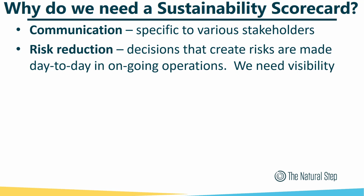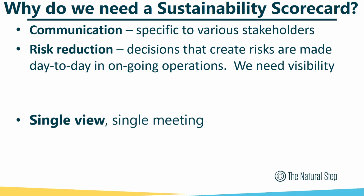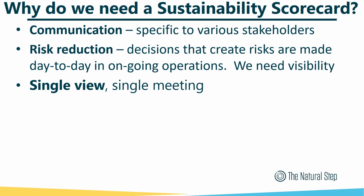The dilemma is your leaders make decisions day to day, week to week, which impact sustainability, whether it's emissions issues or employment issues. You can't wait until a year-end audit to determine how you're performing. We need that day-to-day trend analysis to make sure that we're staying on the right path. We need that ongoing visibility. We need a single view of the triple bottom line that can be managed in a single meeting so that we can optimize across all three.